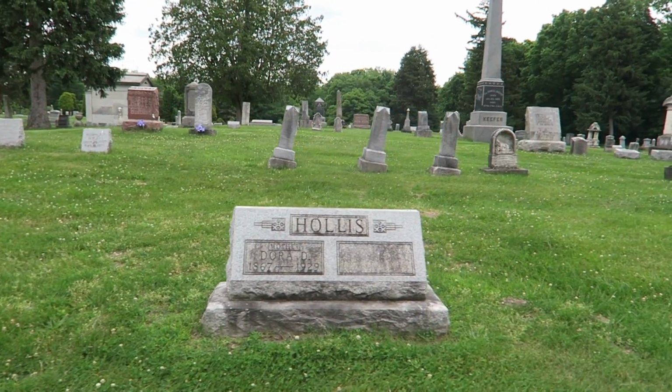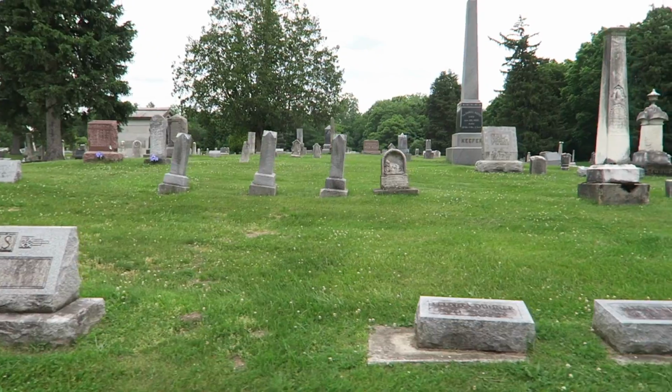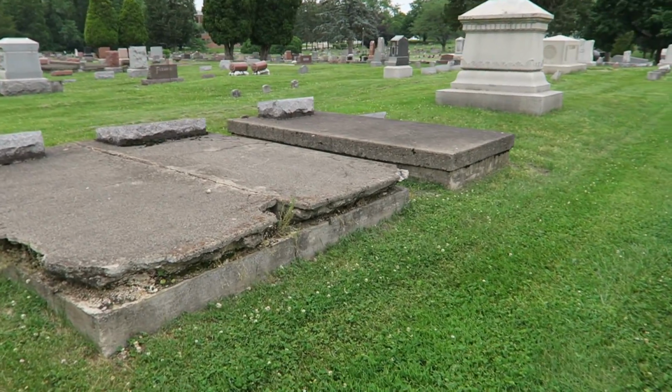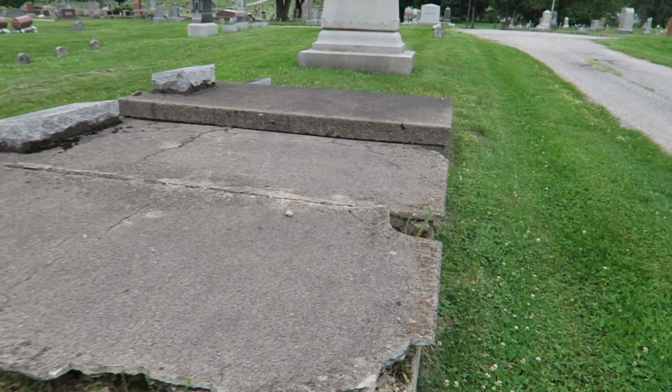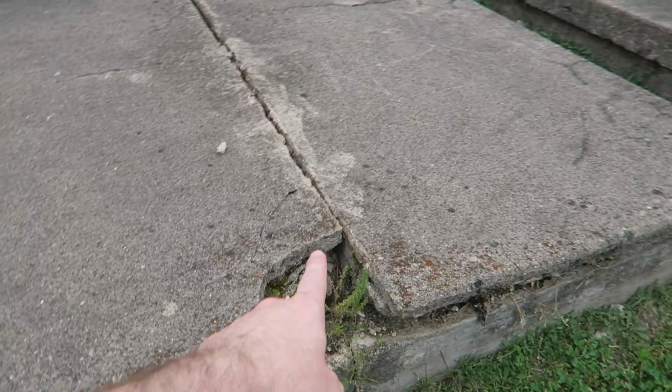Alright, let's go forward here, see if we can find a few more hidden corners and maybe a few more mausoleums here. I'm not sure on this location if there is going to be any, but it looks like there's still a lot of historical stuff to check out, so I definitely want to keep going. Here's some more above ground, or ground level vaults, I guess I should say. They seem to always have issues like right in here. If they're gonna have holes, it seems to be towards the middle rear section.